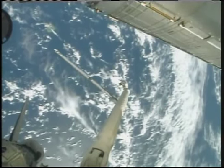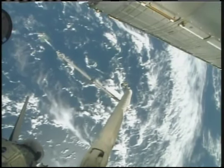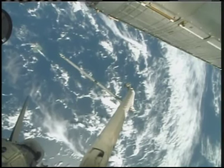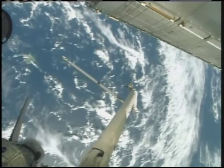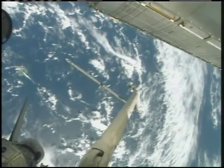Pilot Terry Wirtz and Mission Specialist Kay Hire continuing to maneuver the space shuttle robotic arm, and now along with it, the orbiter boom sensor system into place for the viewing of the Tranquility Node installation during the first spacewalk of the mission on Flight Day 5.